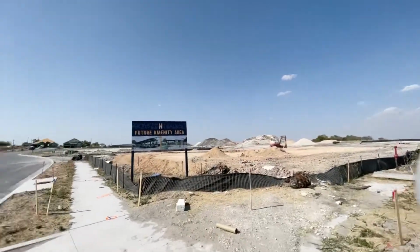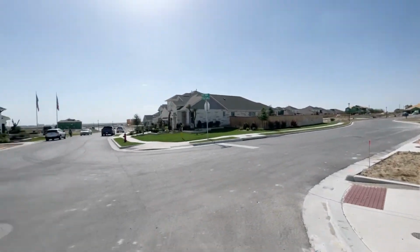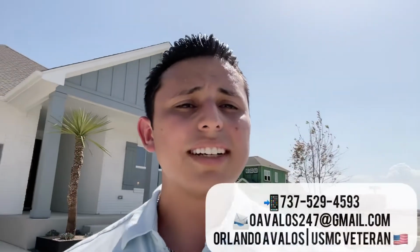This community is probably about 10 minutes away from the HEB, and about 10-15 minutes away from ACC and Texas State. So it's in a really good area, and there's a lot more to come. The amenity center is being built right now. If you would like some more information about this community, feel free to reach out to me and we'll talk about it.